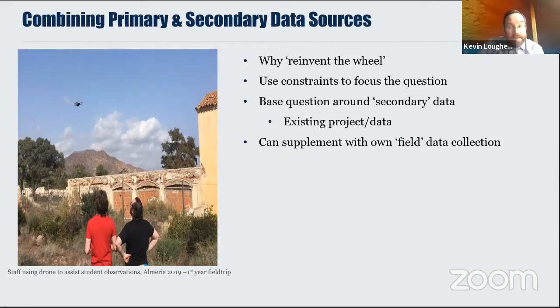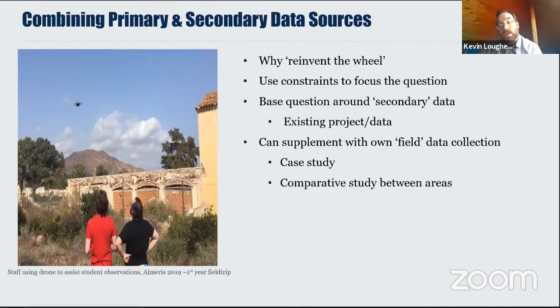We can use the constraints of the independent investigation to focus that question for the student. Possibly base the project itself around existing secondary data that already exists, either a data set or an existing project, and start to supplement this with their own field collected data, which can be done in many ways. Starting off with a launchpad of existing work, they can supplement this with their own field data, such as applying what's there to a case study of their local area, collecting local data as a case study to supplement that wider existing data and see how that combines, or collecting data from different areas or comparing their local area to different areas. There are definitely spatial elements to this, so spatial mapping can come into that, supplementing already existing work.